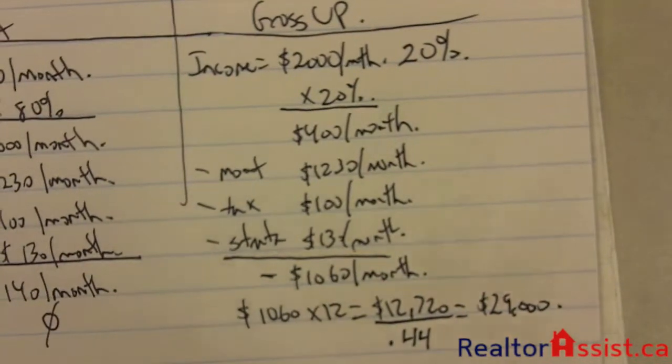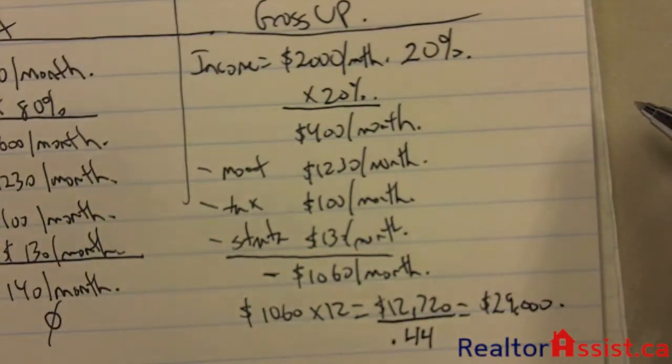So this is how the banks look at rental incomes. Obviously, rental offsets are a lot better than the gross up. There are a few banks that really specialize in the offsets, and pretty much that's where all the rental business goes.